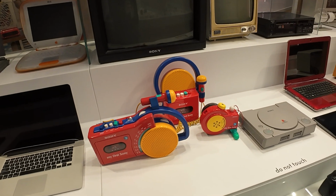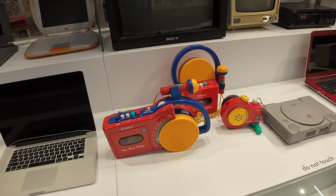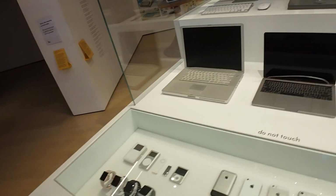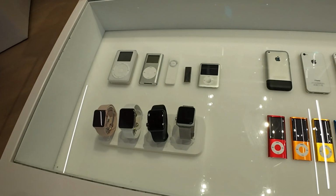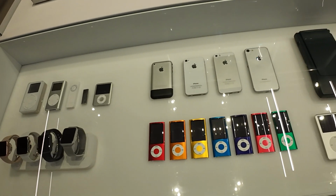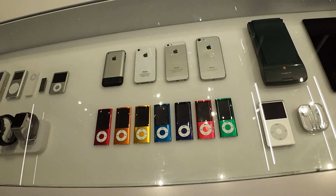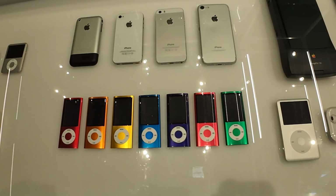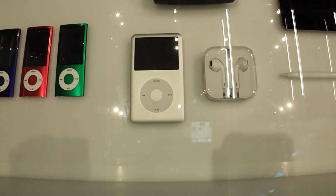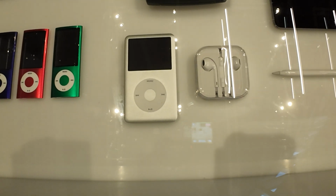My first Sony. So that was a sort of recording thing. Put a tape in there and record people. Laptops, and then let's have a look at these. So this is Apple. So you've got watches and the iPods, iPhones. Oh God, you remember those little music players? Wow, the minis. Right, that is definitely the iPod player that I had many years ago.